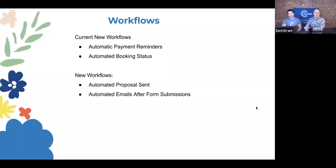So automation behind this. As many of you know, those are in our proposals established packaging. Automatic payment reminders are available, as well as the automated booking status. We're actually introducing 2 new workflows, one being automated proposal sent workflow. Cheers to everybody giving us feedback on that. Thanks for introducing that feedback to get that pushed in here. We're really excited about that.